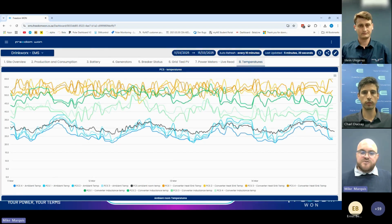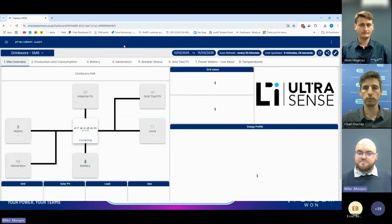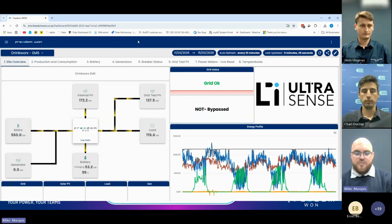All right, so that's basically just a quick understanding of a site as an example. And yeah, thanks again to UltraSense for letting us demo this. It's a really impressive site, and it really showcases the capabilities of the energy management system.